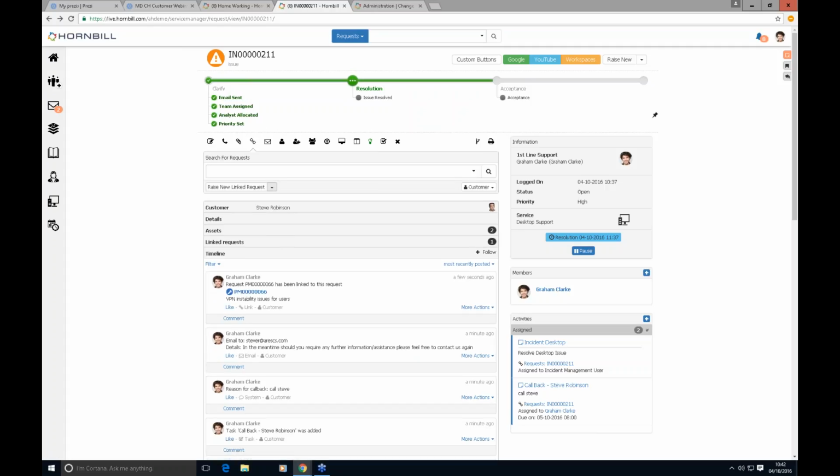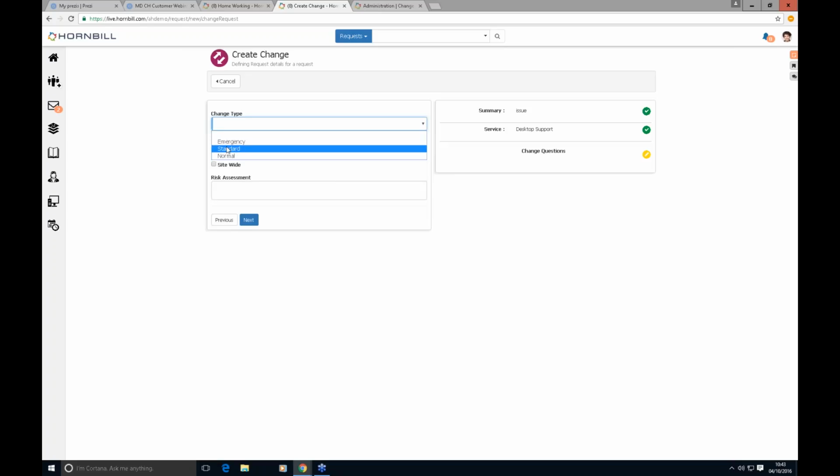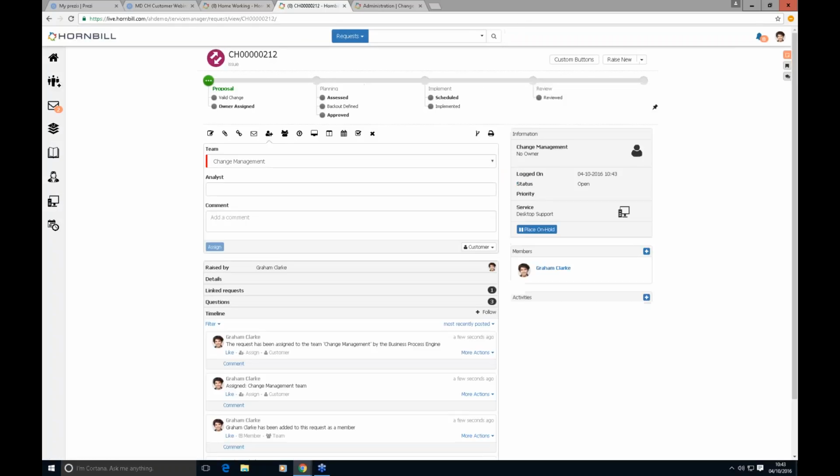Further still, I can take my incident, and perhaps I determined that we need to actually raise a change in order to resolve this VPN issue. So again, from here I could clone my incident up into a change. I can start from a blank change form and add this in later on, but just for the interest of time, I'm going to go from this perspective of cloning up. And so again, the questions really, you define what goes in here, and you can then articulate what information needs to be captured in order to put this change proposal, if you like, forward. So having captured that information, what we're saying here is somebody has put forward a request for a change, and whatever your business process would be to go through and assess that then kicks into play.